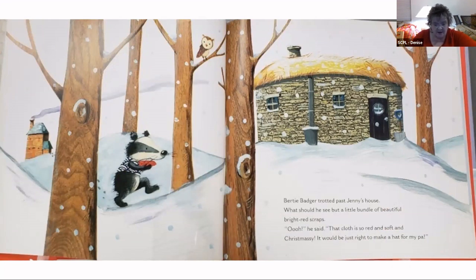Bertie Badger trotted past Jenny's house. What should he see but a little bundle of beautiful bright red scraps? Oh, he said, that cloth is so red and soft and Christmassy. It would be just right to make a hat for my pa.